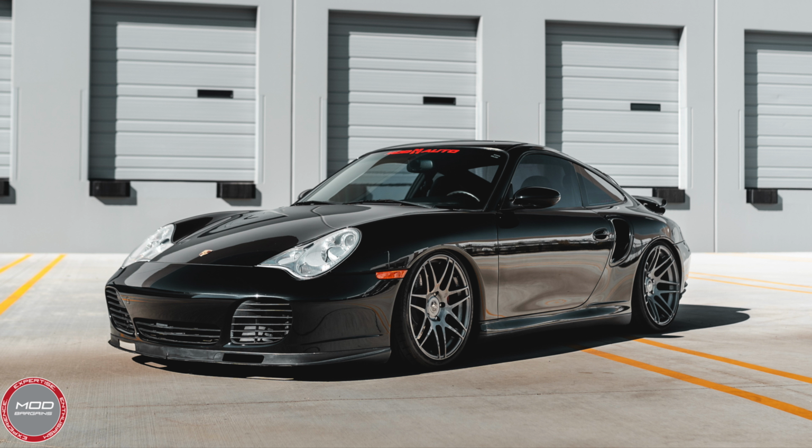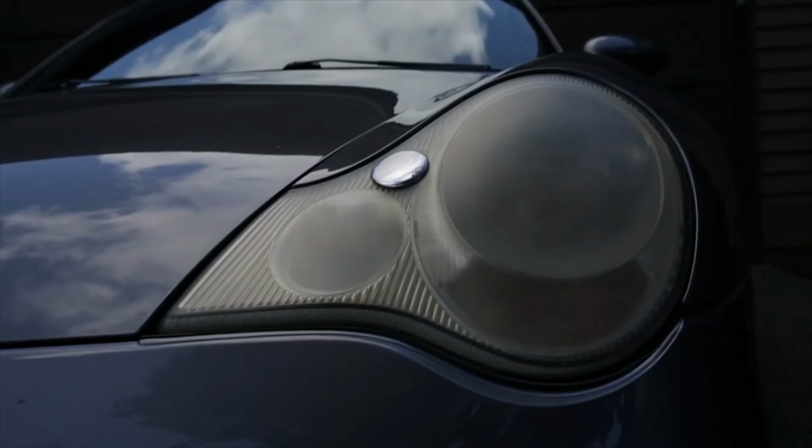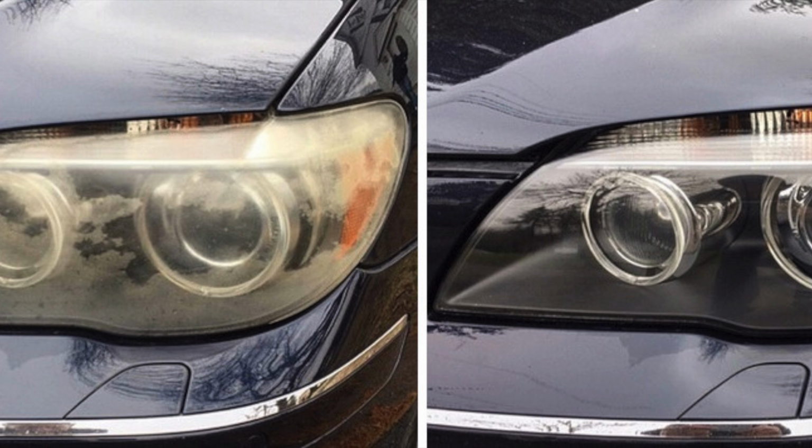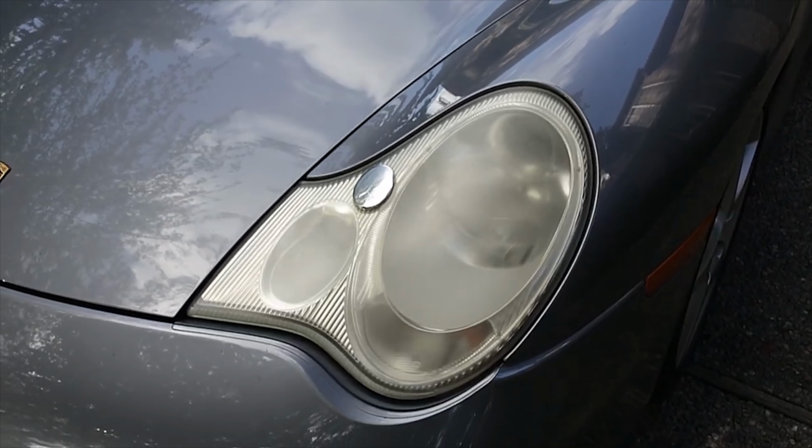On my Porsche 996 Turbo, the headlights started to yellow out, and especially it happens on a lot of vehicles. You'll start to see as the cars get older, after you look at them for about 6 to 7 years, they start to become like this yellowish, they're no longer super clear, and it looks really bad. Sometimes it even can affect the light output.